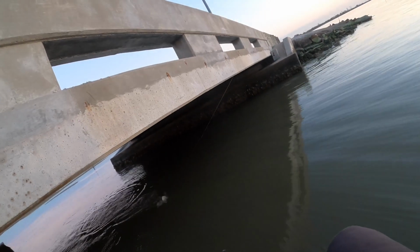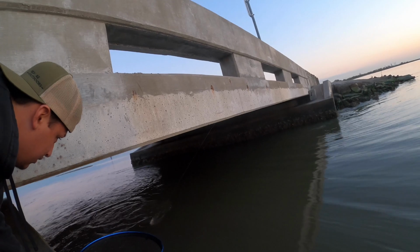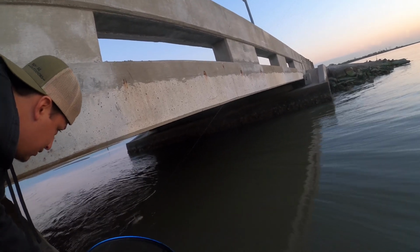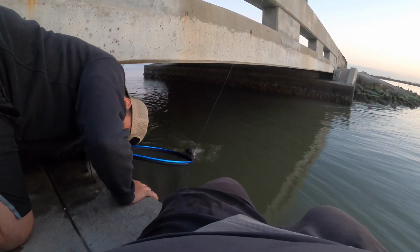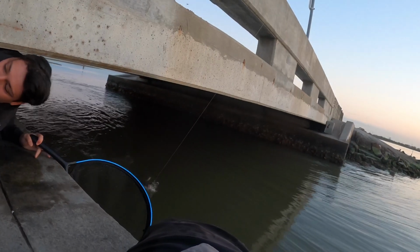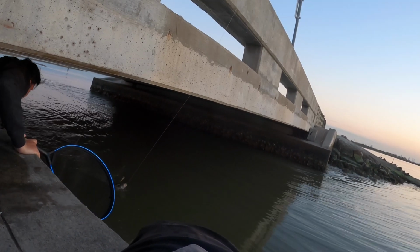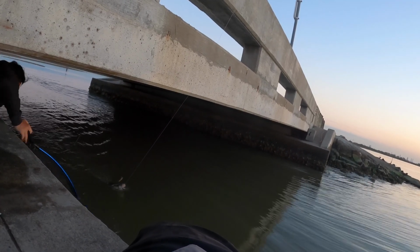And I have the rod. I think it was me hooking it. I'm stuck. See, there's your rod. Okay. Guys. No, you're gonna have to crawl under there. Bro, just hold on. First of all, guys, I got a big sheepshead. And there's a freaking rod down there, my freaking Waterloo. This is going to ruin my day.